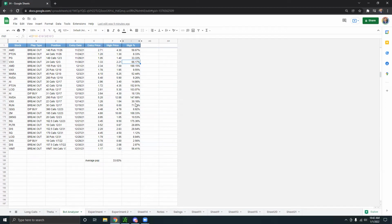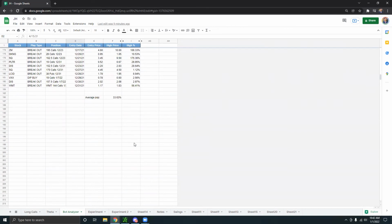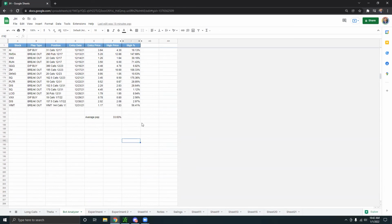But this week specifically was disappointing. I looked back through the data for when the bot started. The bot started on April 15th of 2021, and it's been doing pretty well for the most part. The average pop from the beginning date till now is 33.63%. So I would say it's pretty good. Of course, some plays come in lower than that, and some come in a lot higher. 33% is pretty good, especially for a 1 day trade. It's not like the bot's holding this play for weeks and weeks. So I'm happy with that, and that's good to see.